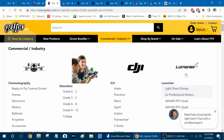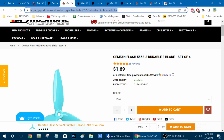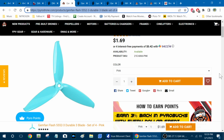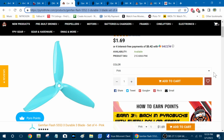Now we'll go to Get FPV. They got the Dal Cyclone 5249C for $1.20 a pack. That's a pretty good deal. Now we'll go to Pyro Drone. They got the Gemfan Flash 5552 Tri-Blade, $1.69 for a set of 4. That's a pretty good deal.